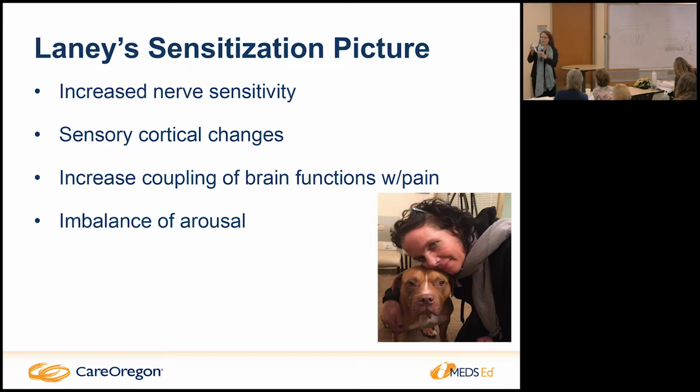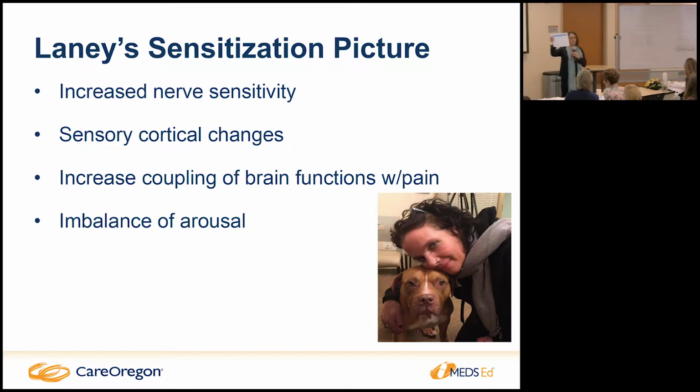What would pain education affect in that column of changes that happen with pain and trauma? Oh, I see. Everything. Yeah, it might change everything. What would behavioral health have an impact on?